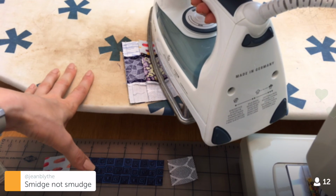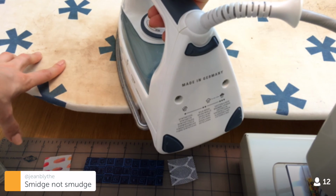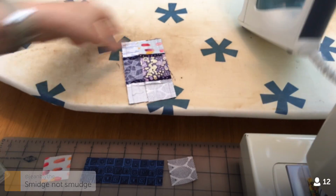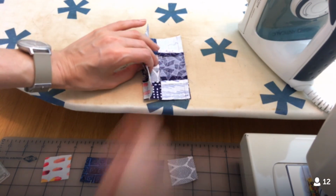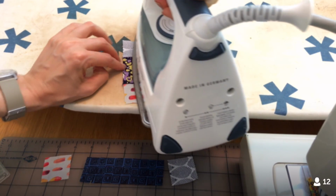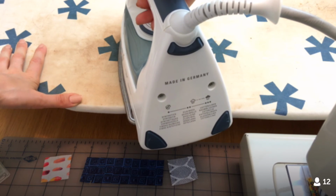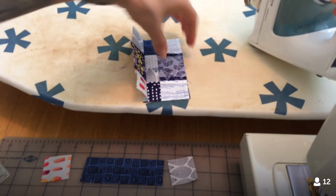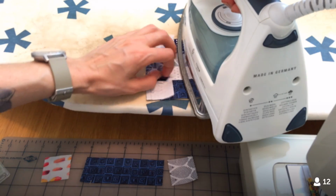And a smidge, not a smudge, exactly. I am not disappointed with it being off like that at all, that's for sure. I would have been lucky to get it that close at the beginning of the Splendid Sampler, I'm thinking. All right, so I'm kind of pressing just to one side again, just to get the press going. And then I'll flip it and press it open. And then that will be it for the night.